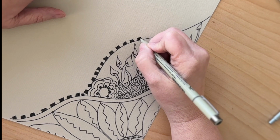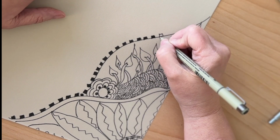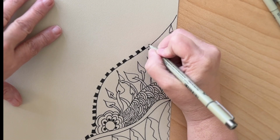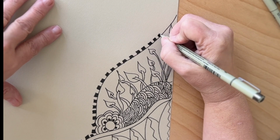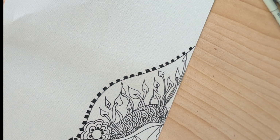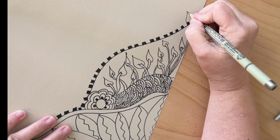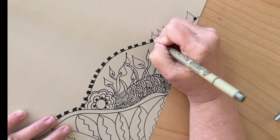I do want to encourage you that if you do struggle a little bit with filling things in, that you use a thicker pen. On that one, I think I was using a 1 because I find it much easier to have a nice thick pen and then able to get those big bold lines. And from there, it's just one line after another. Let's see where it all ends up.